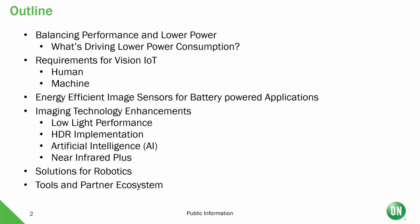Then I'm going to talk a little bit about some of the imaging technology enhancements going on right now and available through ON Semiconductor solutions, such as low light, HDR or high dynamic range, AI, and also near infrared plus, which improves the sensor's ability to convert near IR photons into usable electrons. That helps you improve your image quality under lower light conditions. Then we're going to talk a little bit about robotics and some of the solutions that are available, and some of the demonstrations that you'll see next door. And then to help make your lives easier, I'm going to talk about some of the tools and partner ecosystems that might be of interest to you.